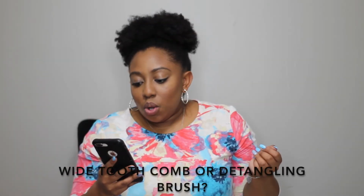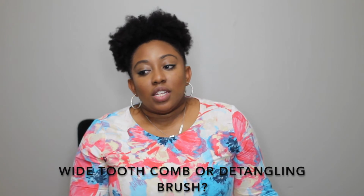Wide tooth comb or detangling brush? I would definitely say both. I use both hair tools because my fingers just don't get the job done to the point I need it to be done. So I do use the wide tooth comb first, and then I go back in to do a more thorough detangling with my Denman brush, which is my holy grail. Okay, it's the bomb. It's great. Amazing. I love my Denman brush.